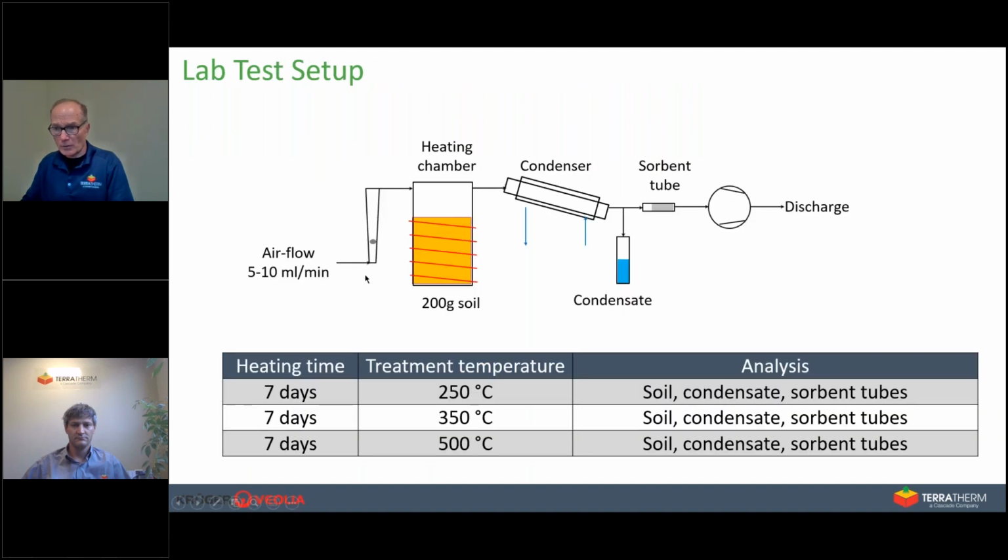So this gives you an example of what our lab test setup looks like. We had a soil container that was in a muffle oven, so we could heat it up to various temperatures. We had airflow coming right through there, which picked up any steam or any contaminant or COCs or degradation products that were formed. Then we sent it through a condenser to knock out the steam during the dry out phase of the soil. That created a condensate, and then the rest of the vapor we sent through a sorbent tube, so we could analyze that for PFAS and degradation products.